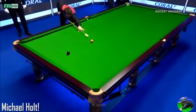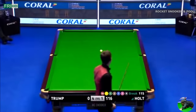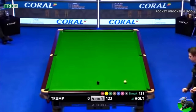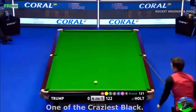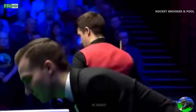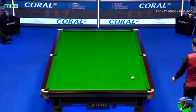Coming to Michael Holt's superb black with a crazy speed into the center pocket. The very highest quality, the perfect way to launch a fight.